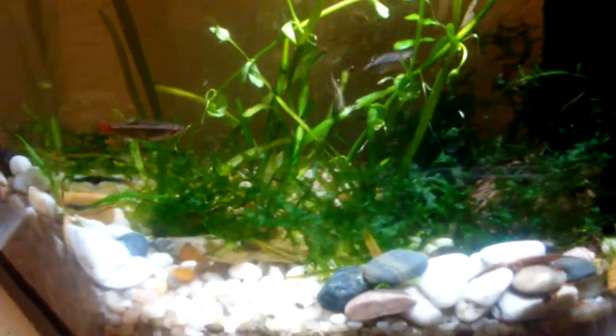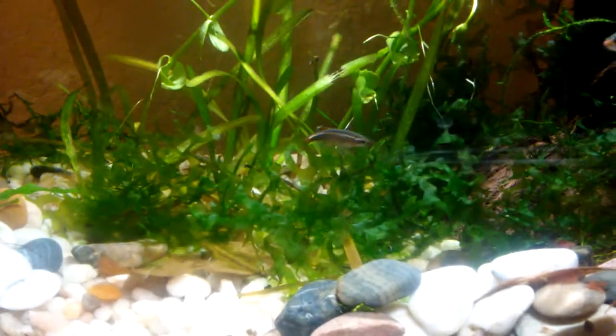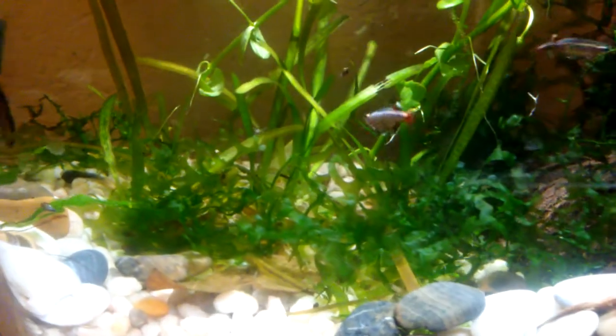Which is kind of a shame. I'm like, the first group that were born in this tank, only one survived. It should have been, after a month, big enough to not be eaten. And I don't know what happened to it. It just disappeared. I'd like to, hopefully this isn't the only one left from the second batch. Otherwise, I'll probably have to wait around a month until the female has babies again. I'd like to have some of them survive.